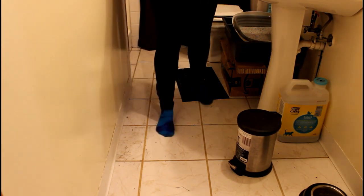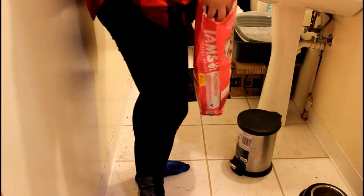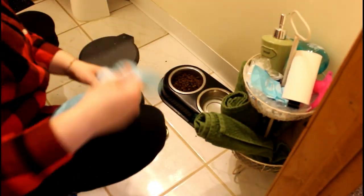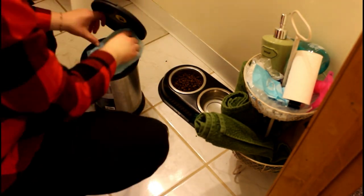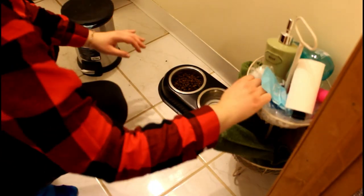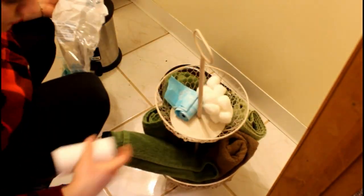Anyway, so we are currently trying to get her trained to use the toilet. It's just been kind of a long process because she is older, so I'm taking it extremely slow. I've been working at it for about 4 months, and that's all the farther that I've gotten, is just elevating the litter box up to the toilet level.